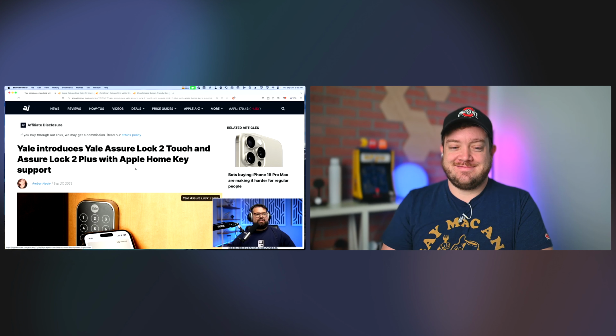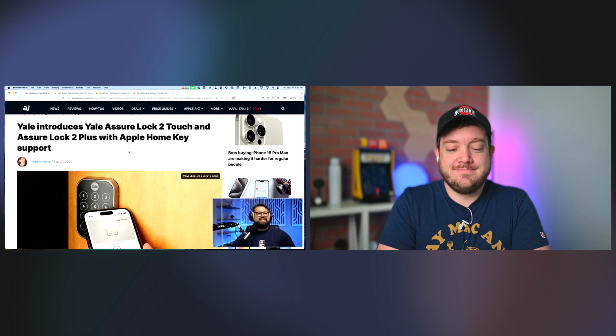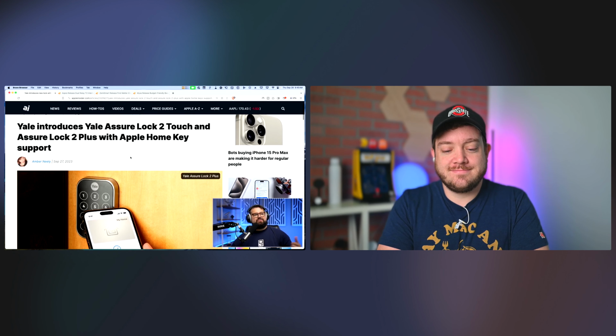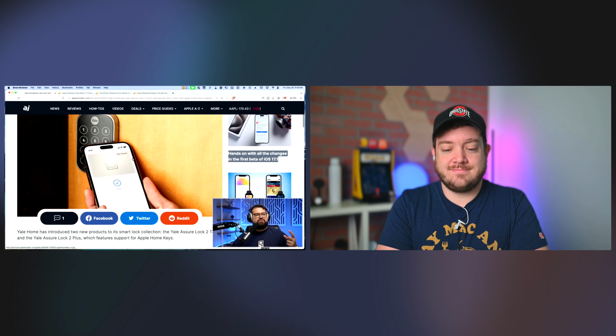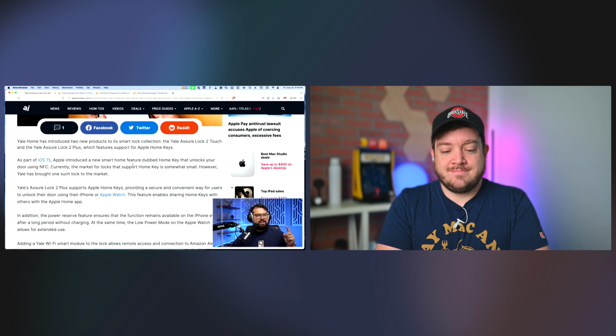This is Yale. They've made HomeKit locks for a long time. They now have some Home Key locks. So they have the Yale Assure Lock 2 Touch and Assure Lock 2 Plus. And one of them, I'm actually not sure which. No, the Lock 2 Plus supports Home Key. So now this is our fourth Home Key lock in the pantheon of Home Key locks.